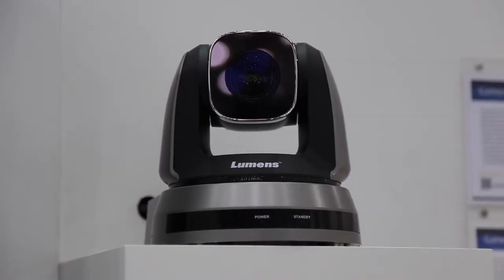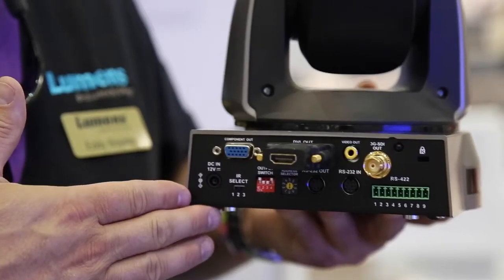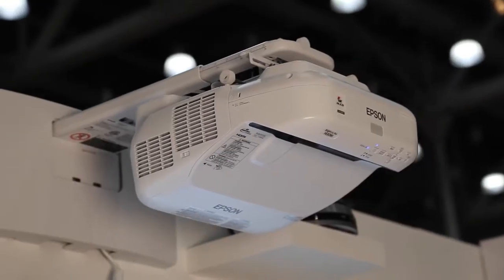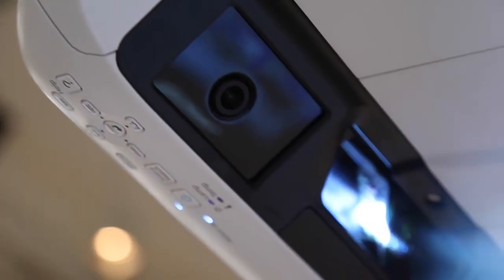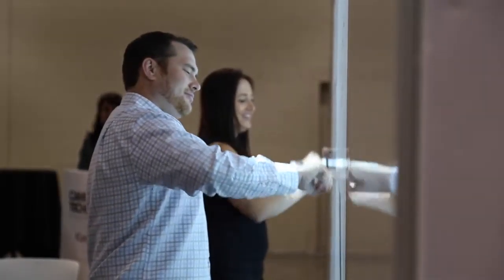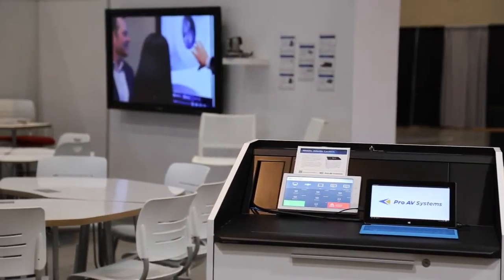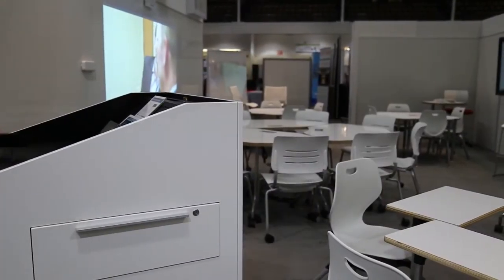There's a ton of technology that's gone into the space, and even more that is working behind the scenes that you can't see. We're using Epson Brightlink Pro projectors on floor-to-ceiling whiteboards and non-glare surfaces for teaching locations and presentation spaces. Teaching locations, lecterns and credenzas, are provided by Middle Atlantic.